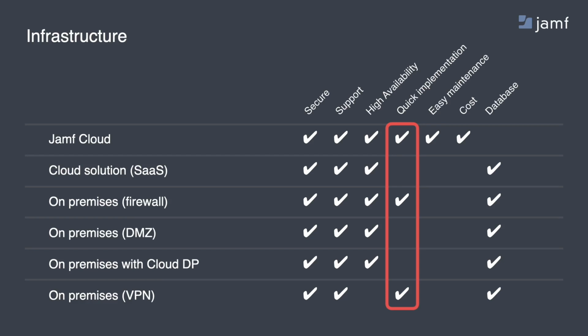With any infrastructure solution, Jamf can have you up and going in just a day or two once you've designed your infrastructure topology. Keep in mind that it can take decision makers, architects, server administrators, and network administrators who understand your environment a considerable amount of time just to do that.